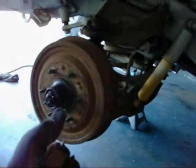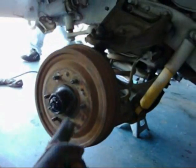I don't know. The set of bearings that Joe got also came with races, new races. So we pounded those out, and we're gonna put in new ones. The old ones didn't really need it, but I said, remember these are new, and he goes, yeah. Why get lazy? Put the new ones in. So the other side will be done, and we'll show you. Here's the other side, all rusty, not all painted.